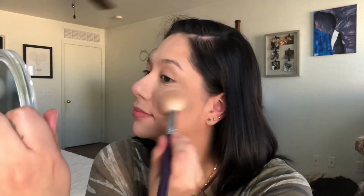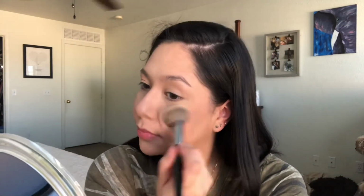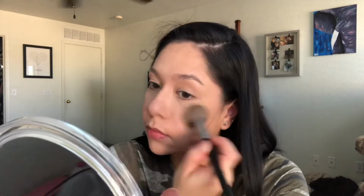Then I'll go back and get my bronzer brush and blend my blush into my contour where the bronzer is, just so it all looks even. And if it does look a little harsh, or if you put too much for whatever reason, you can grab your foundation brush or sponge, whatever you use, and blend everything together. Try to get rid of some of that color if you put too much.